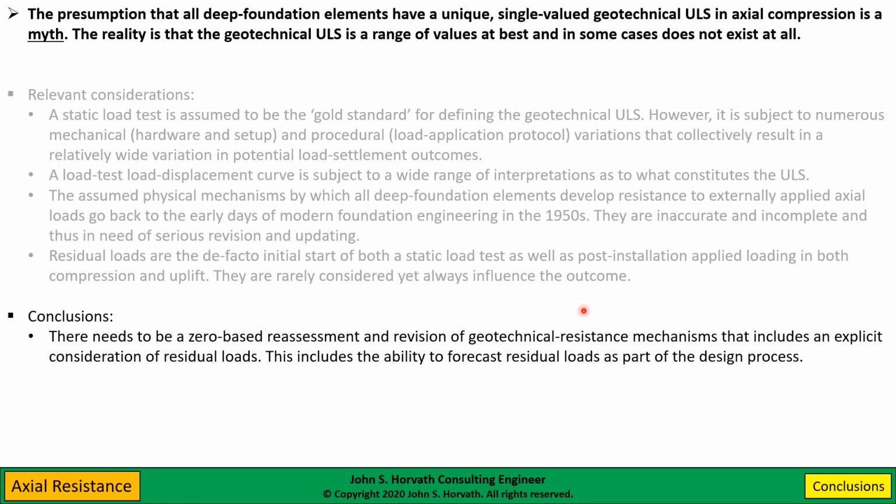We need to go back to the drawing board. We need to revisit things, revise things, and we need to explicitly consider residual loads in this process. We've been ignoring them since the 1950s. They exist. There are dangers in ignoring them, and there are benefits to considering them. So we need to look at both the positives and the negatives of residual loads and simply deal with them appropriately.